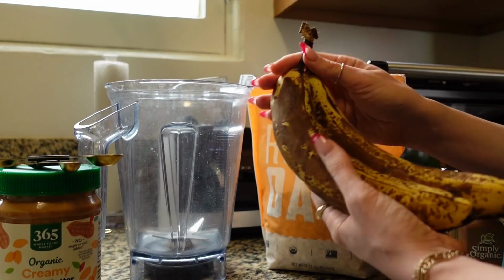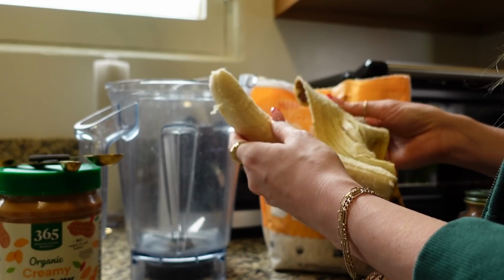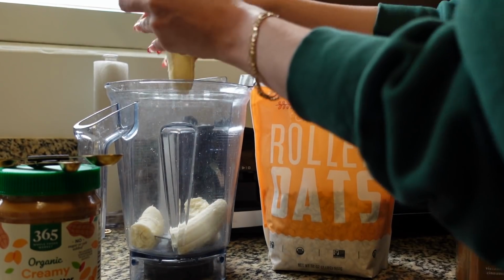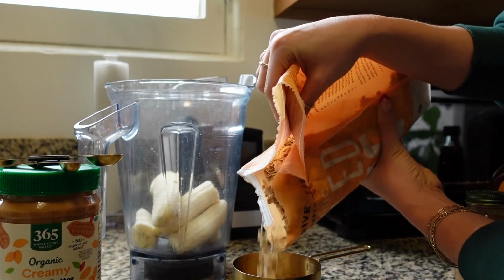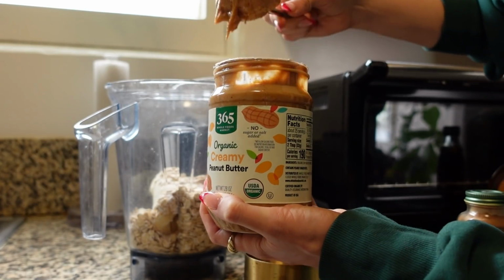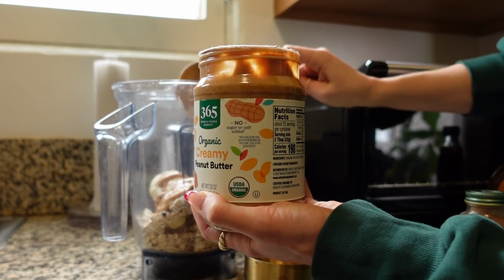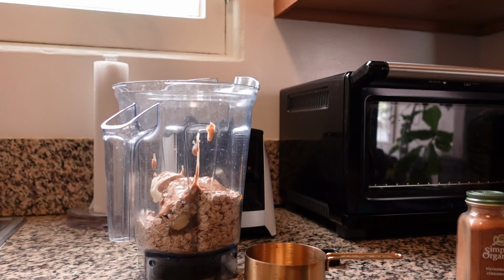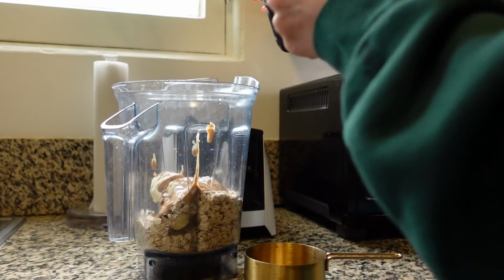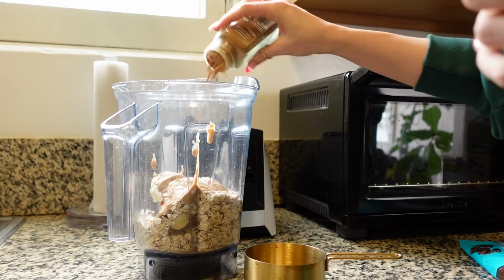So I'm gonna start out with 2 overly ripe bananas. Luckily I had these, and I feel like this is such a good way to use your bananas that are about to go bad, which happens to me more than you would think. So I'm just adding those to a blender with 1 cup of rolled oats. Then I'm adding 2 tablespoons of peanut butter, 1 tablespoon of maple syrup, a 1/4 teaspoon of baking powder, and a 1/2 teaspoon of vanilla extract. And then I'm just adding a tiny pinch of salt and cinnamon.